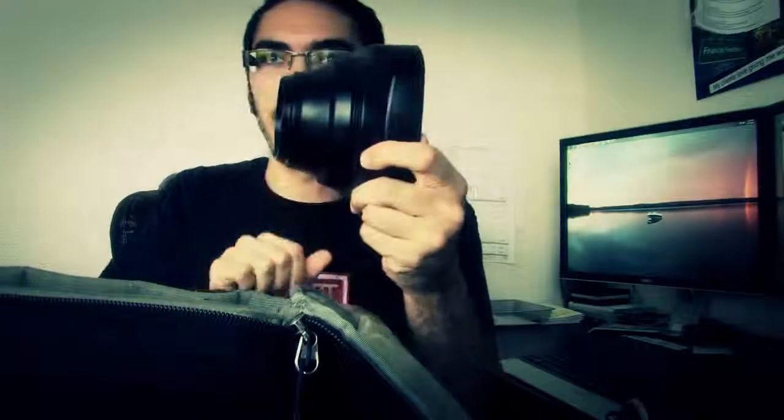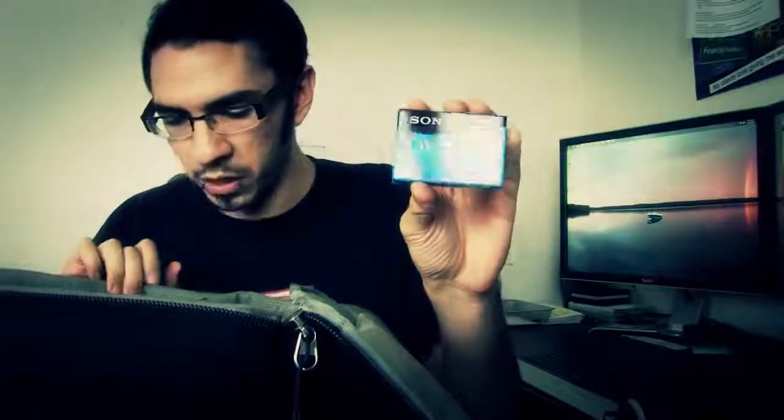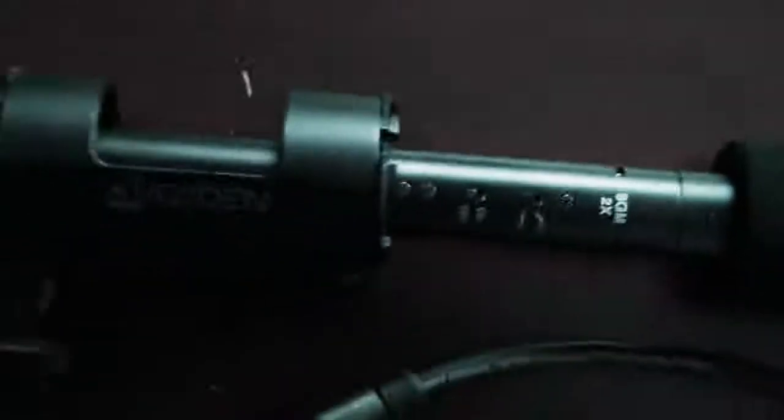I use a Canon wide-angle glass for the camera. As you can see, it's pretty big. I also use Sony tapes. I used to use Panasonic, but they kind of ran me into the ground cost-wise. Probably go back. And the other stuff that goes in here, you're looking at, so Canon XH-A1 and my microphone, which is an Azden SGM2X.